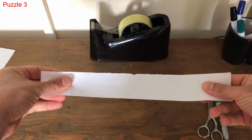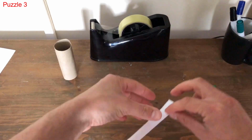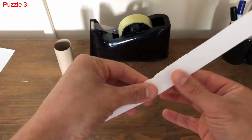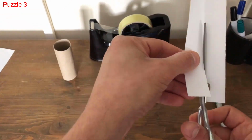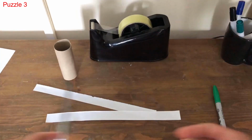So I'm going to actually half that. I'm going to make it a bit thinner. So again, I'm just going to do a fold down the side. Now the reason I'm doing this is because I'd like to have more letters in it, rather than just 3, because not many numbers have just 3 letters in them.